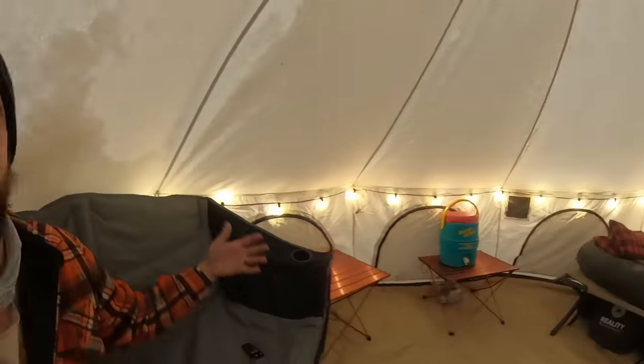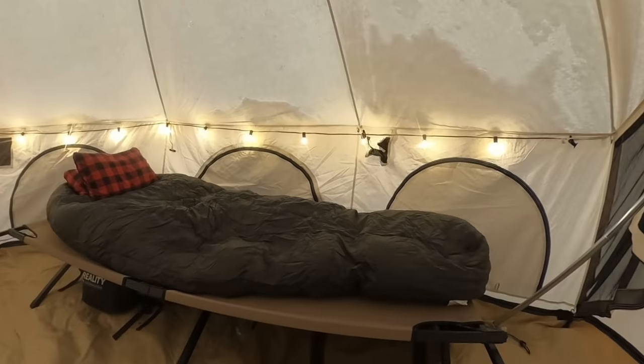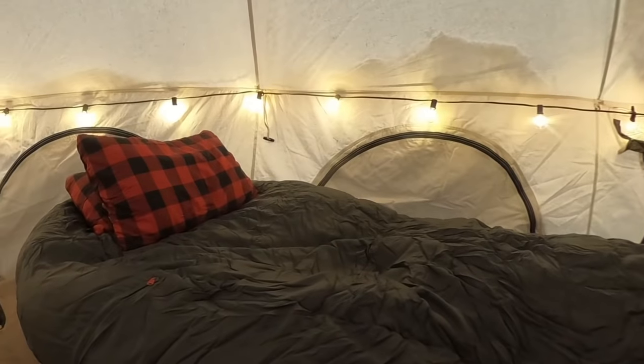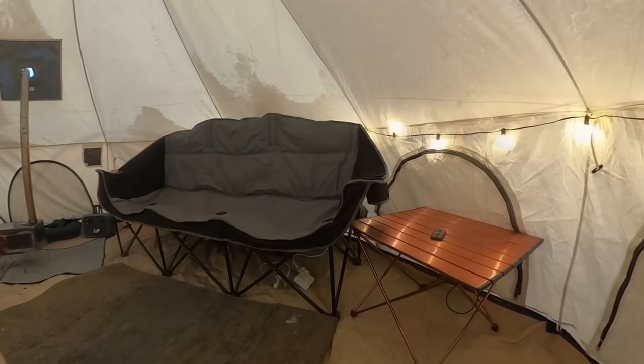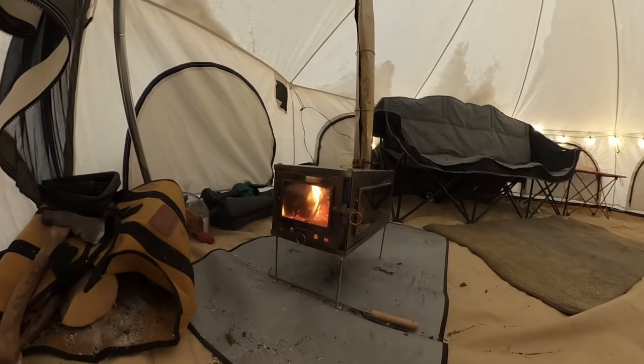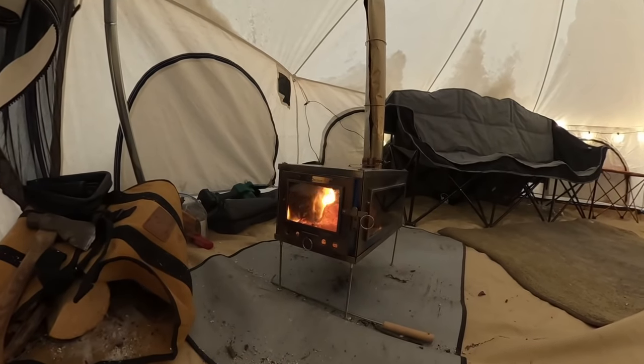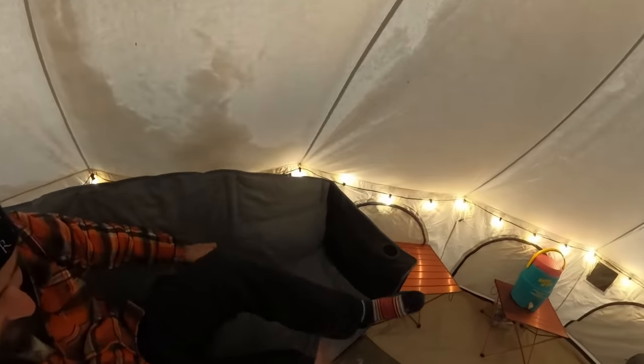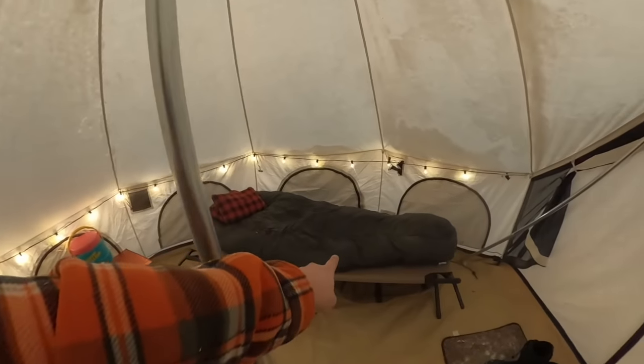And just like that, we're all set up. I want to show you guys exactly what I've got going on here. This is one of the best things that I ever picked up for my glamping setup. I've got a full couch to lie down on, to sit and hang out. I've got my single cot here.